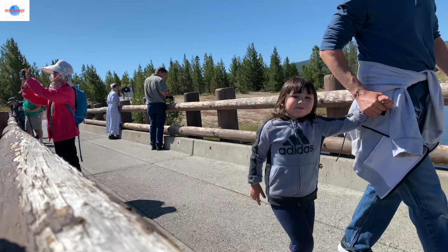There you go, it's erupting right now. So this is the main attraction why people drive miles and miles to get to Yellowstone National Park. So this is Old Faithful erupting, and if you go to the hotel right near the geyser, they actually say what time it's going to erupt. That's why the crowds are so large.